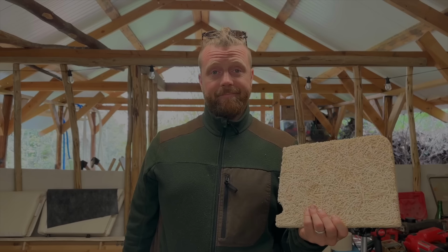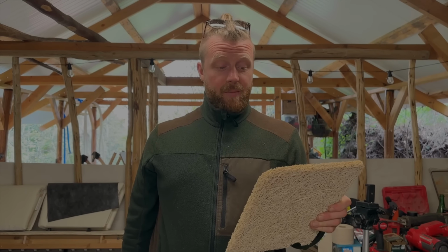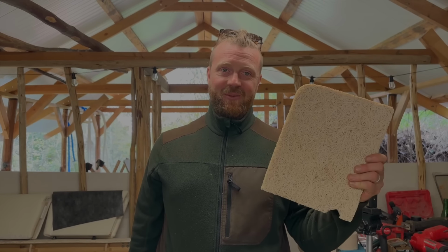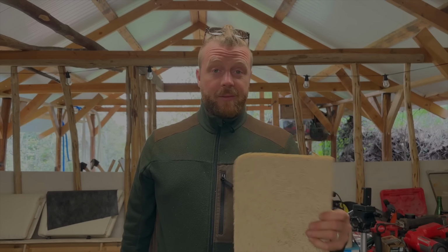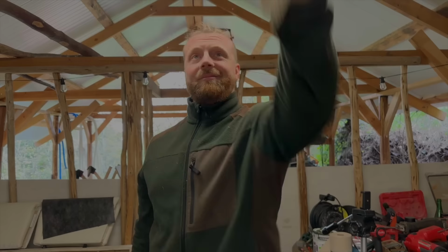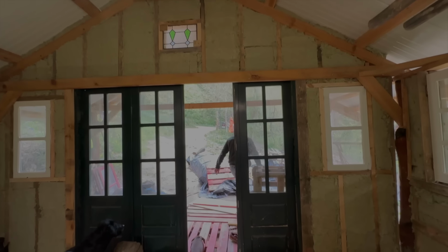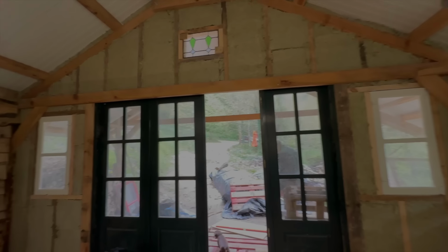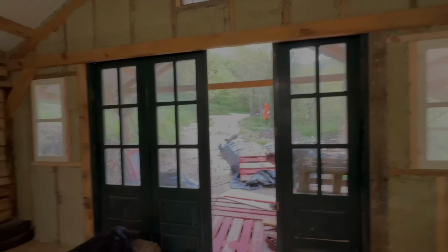And I can't wait to see it up because in here we're not going to render it, we're just going to leave it as it is, as a bit of an experiment, because we're going to use this inside as well as outside on the house. I really like the way it looks. I'm going to get it on the wall. The other good thing is it comes already painted, so we don't have to paint this wall, which will save us a lot of money because paint is expensive.